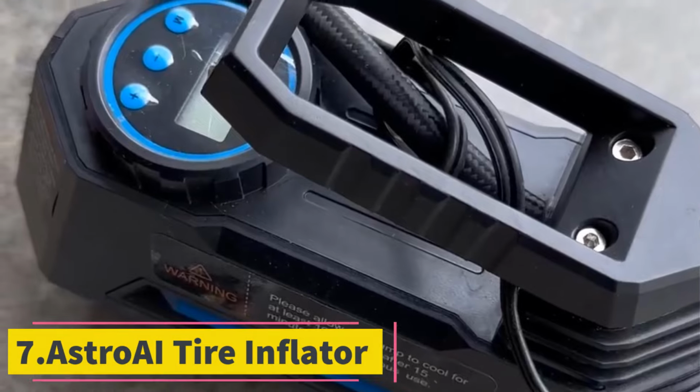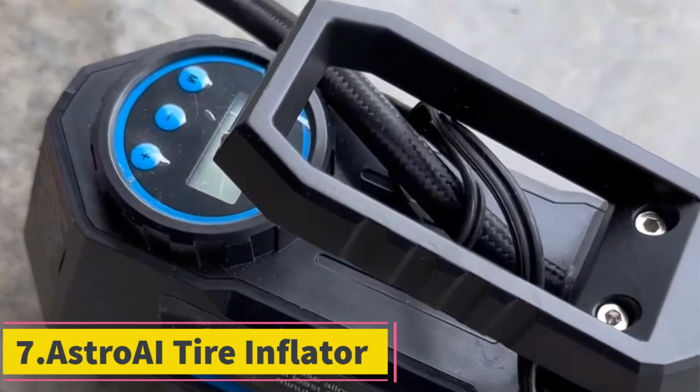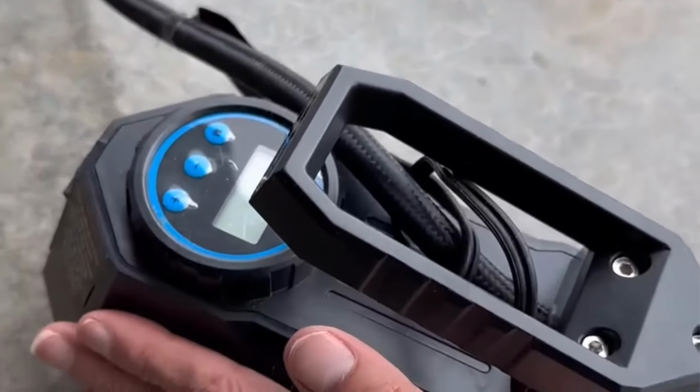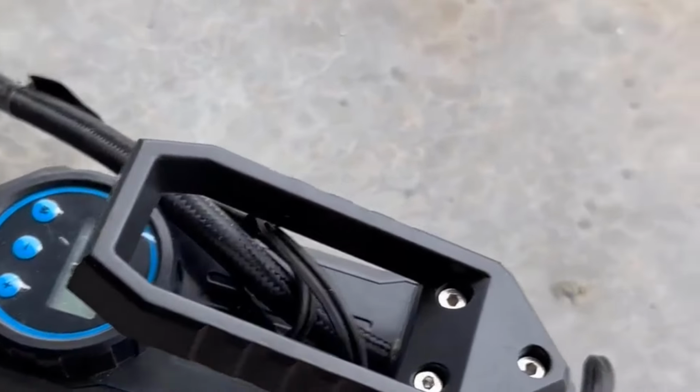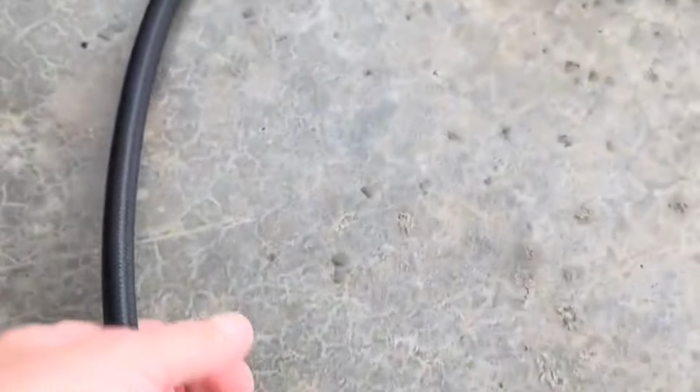Product 7. Product name: Astro AI Tire Inflator. The Astro AI Tire Inflator portable air compressor is a versatile and compact car accessory designed for inflating vehicle tires, bicycles, and even balloons. This 12V DC auto pump features a digital pressure gauge, which allows for precise inflation, and an emergency LED light, making it useful in low-light situations.